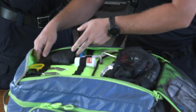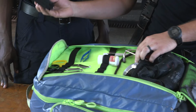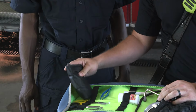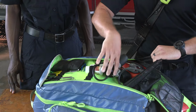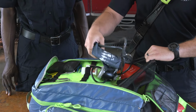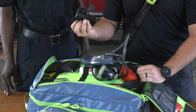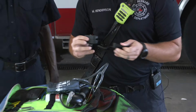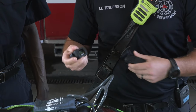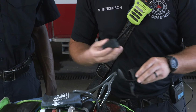So when we start with checking this bag, this is our medical bag. This is what we use. I believe it's 76% of our calls are medical calls, so this is a very important piece of equipment that we need to make sure is ready for the shift. We use the pulse ox a lot. We want to make sure that we have our pulse ox and that it actually works. A lot of times these batteries run out pretty quick. Just want to make sure that it actually turns on and it's ready to be used.